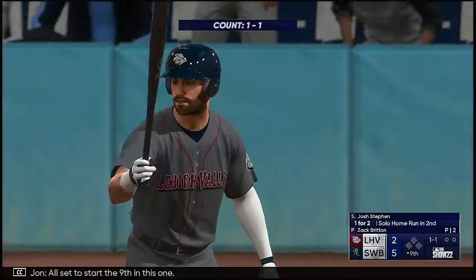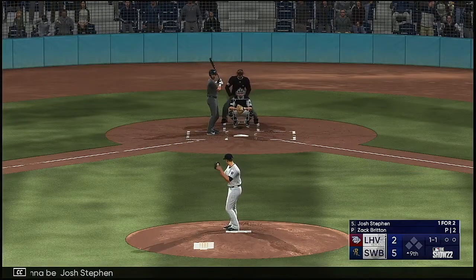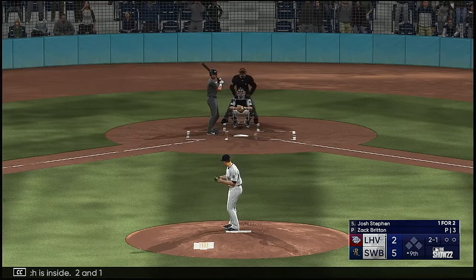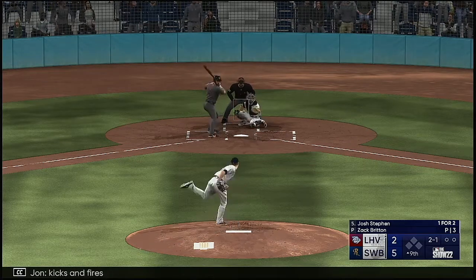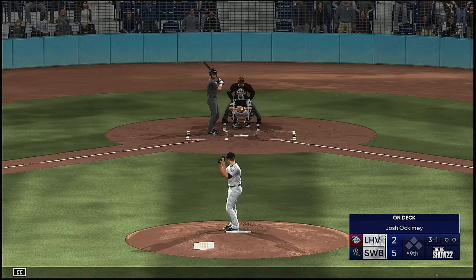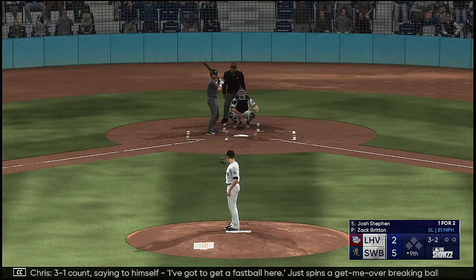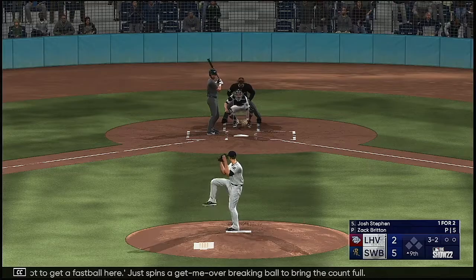All set to start the ninth in this one. Now it's going to be Josh Steven. Next pitch is inside. 2-1. Kicks and fires. And that's outside. The pitch. And now it's filled up. 3-1 count. Saying to himself, I've got to get a fastball here. Just spins a get-me-over breaking ball to bring the count full.